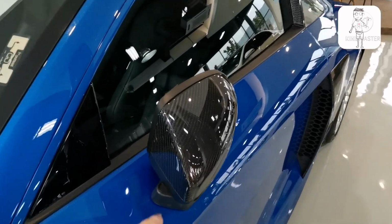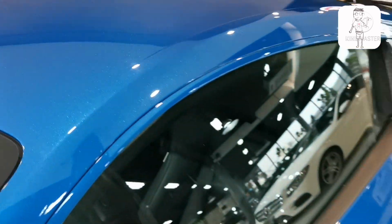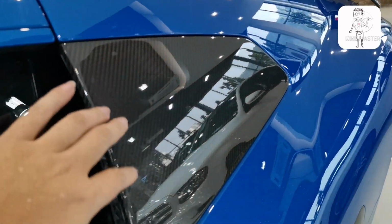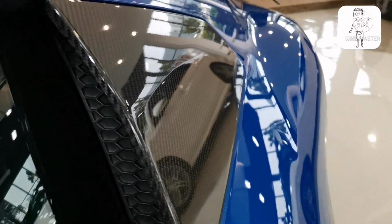You get a carbon fiber wing mirror. Okay, the blue is truly exquisite. Look at the blue. If you can see the reflection of the metallic. Okay, and then you get this part. Comes with carbon fiber. And then look at the shoulder, very broad shoulder.